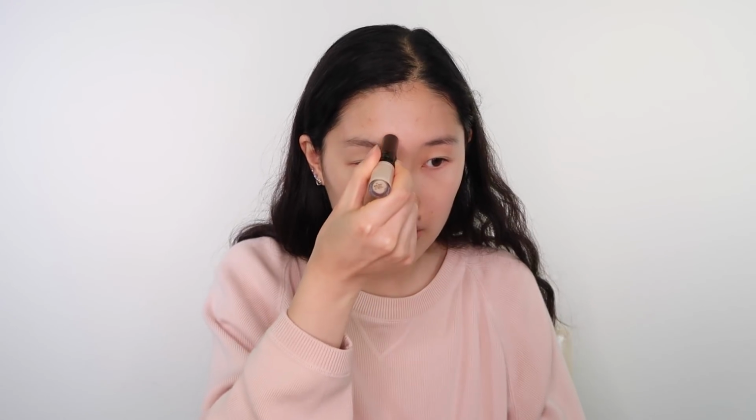I feel like my makeup look has definitely made me look softer. And I think it just goes with my personality now. Or maybe did my personality become like this because of my makeup?